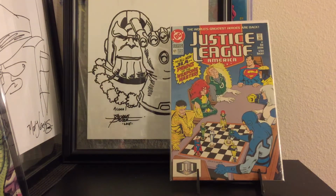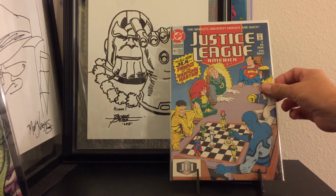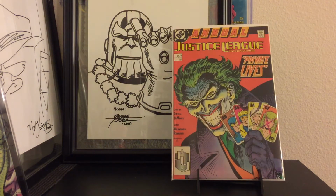I love this cover swipe of Justice League of America #1 playing chess and stuff like that. I think, is it? Or is it Brave and the Bold? I know it's one of those. But yeah, super cool cover swipe on that.